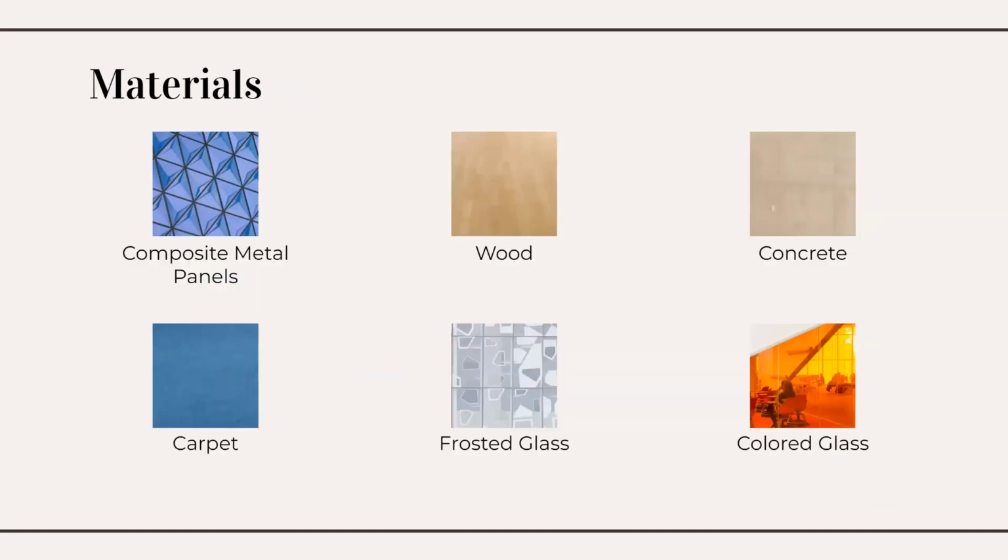The composite material panels were created by L. Pollock and designed to keep the structure intact. Sherwin-Williams Coil Coatings Valspar Prismatic Blue was the color created to cover these panels. Wood was used through the entire structure to create flexible furniture. Concrete was the material selected for the interior and exterior columns as well as the plaza. Carpeting was used to designate areas like the beach and the garden.